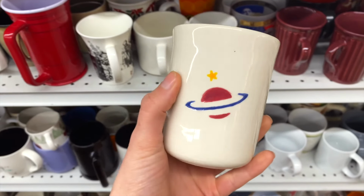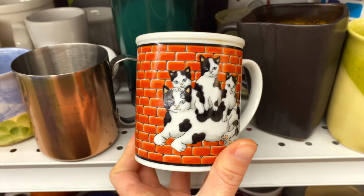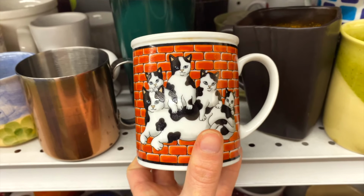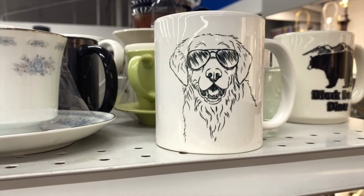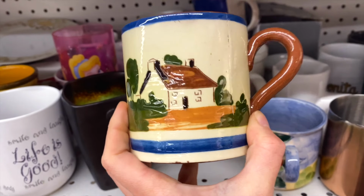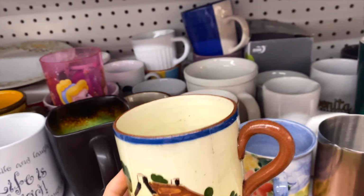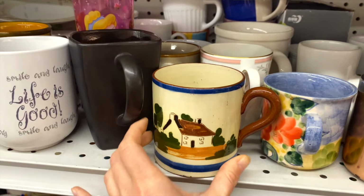I did go through the cup section, and I also found some really cute mugs. Nothing that I really wanted to take home, but there was this one with a family of cats on it, and I thought it was adorable, but again, leaving it there for someone else to love. And there was also a cute mug of a dog with sunglasses. And then there was a really precious mug with a cottage on it. Unfortunately, there was a big old crack in it, so I felt like I should leave it there.